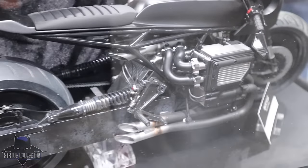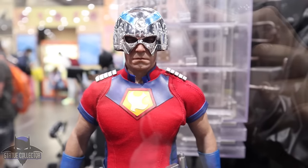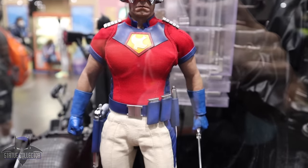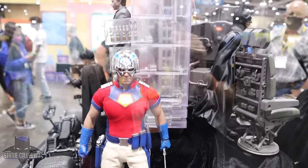Also have the John Cena Peacemaker, good likeness on him, I think. Fun piece. Real fun.